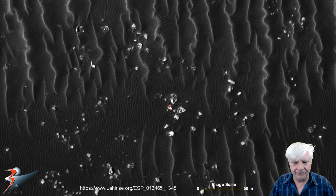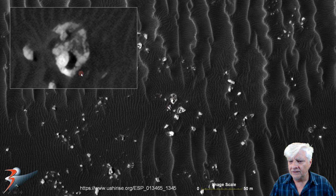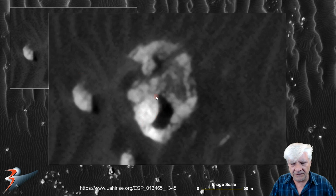Similar one over here. This one has a diameter of about 4 meters. And it looks like a disc that's embedded itself in this larger piece. The nice round edge to it. And then up there a little triangle. Each one of those sides is about 1 meter long. 90-degree angle there.